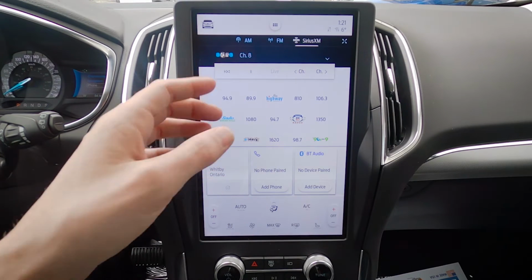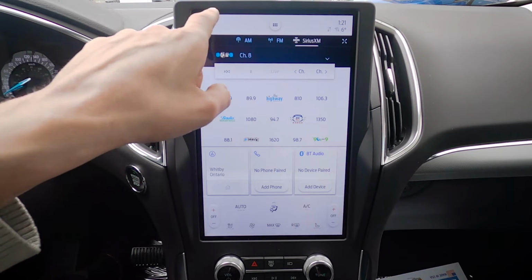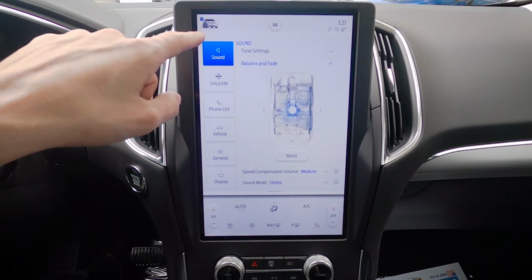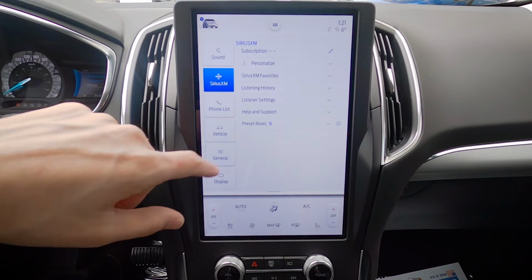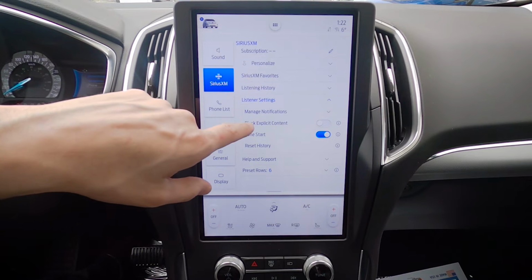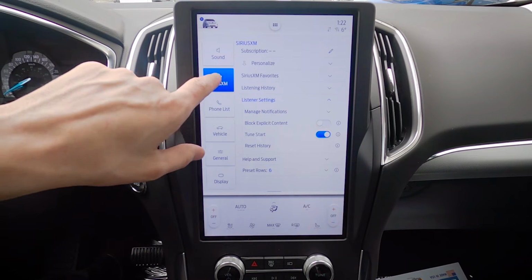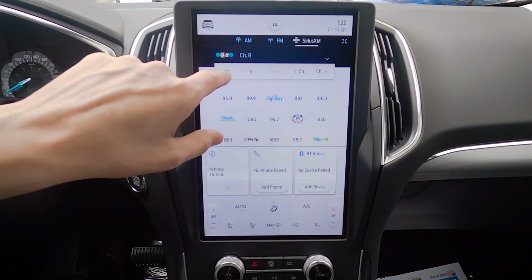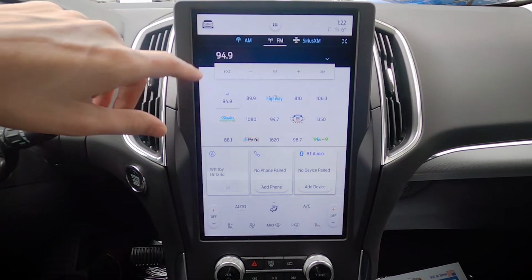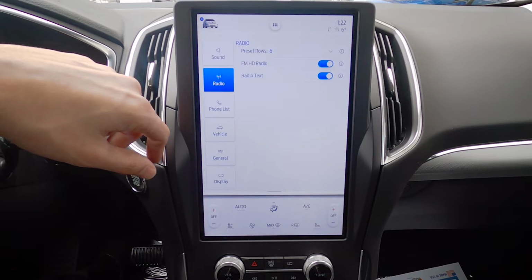Now, one of the nice things is that if we are in a SiriusXM station, or if we moved ourselves to SiriusXM along the top, watch this. So we just hit the button along the top there, and we can now jump into SiriusXM. So we've got our favorites, listening history, different settings. So if we want to block out explicit content or specific channels, we've got the capabilities to do that. So really, really neat. And then when we jump back into, let's go either AM or FM, go back into our vehicle along the top there, it's now changed us back to the radio instead.